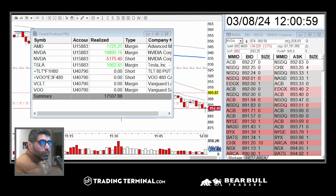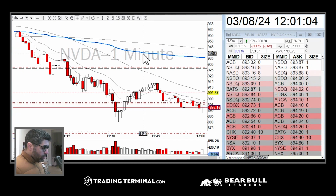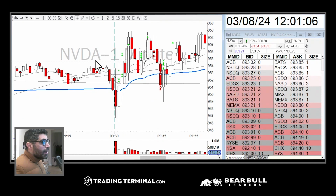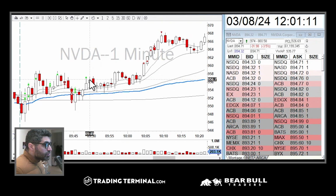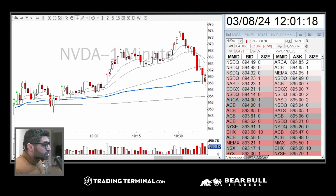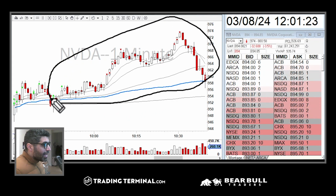So let's see what we're actually seeing right now in Nvidia. I took an opening range breakout on it. Our entry was around 953, 956 for the breakout toward 968, and we did go all the way up to 974. The trade that was successful was this one. This was a trade that we did successfully.